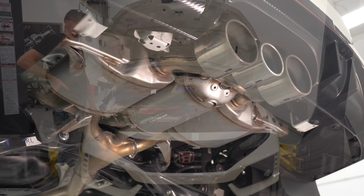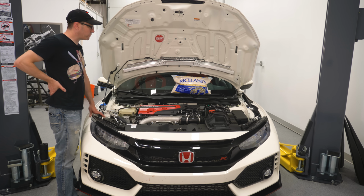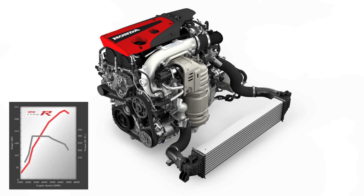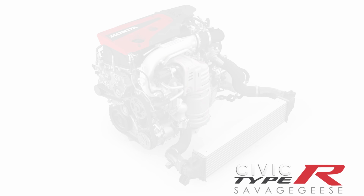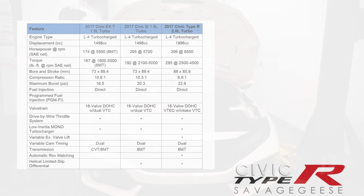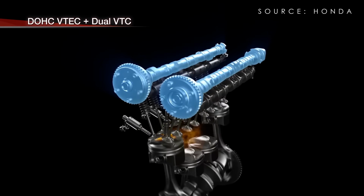Under the hood, this is where everybody is getting really damp in the underwear over this car. It's a K20C1 turbocharged direct injected 2-liter that makes over 300 horsepower. Now that's all well and good. We can talk specs for hours, but everybody wants to talk about this. VTEC's back. And what does that mean? Not much anymore, because it's not something you feel. And the VTEC is only on the exhaust side.